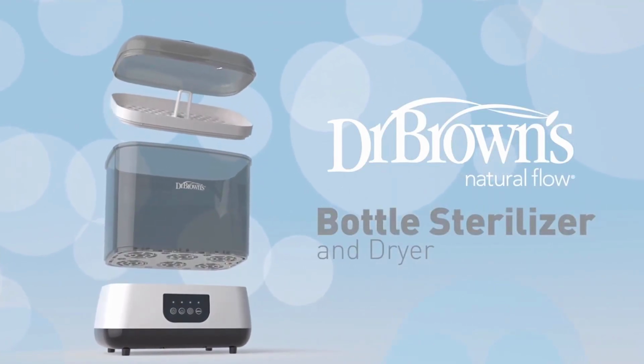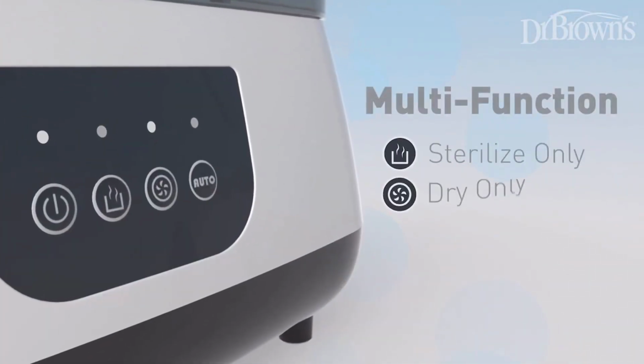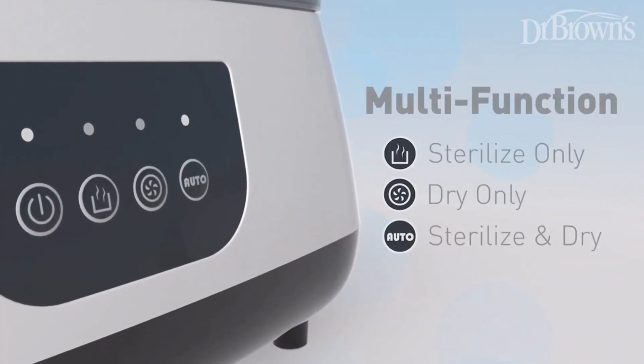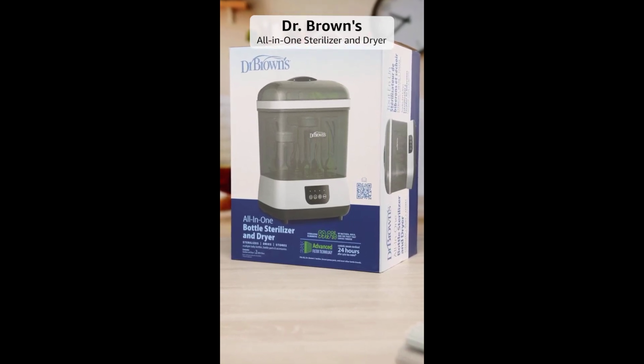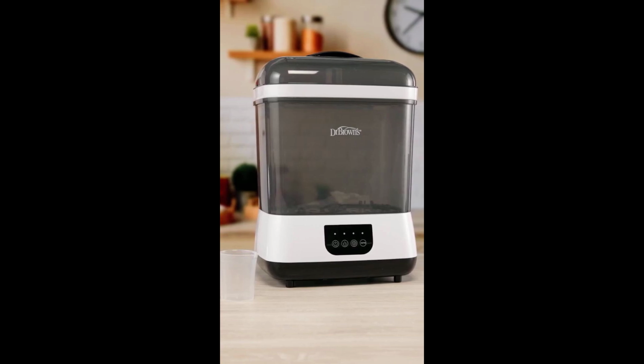What really sets this apart are the HEPA filters. There are 2 of them, and they catch 95% of dust and particles in the air. That's something you don't see in most other sterilizers. The removable basket for small items is super handy too. No more losing tiny nipples or pacifiers in the bottom of the unit.